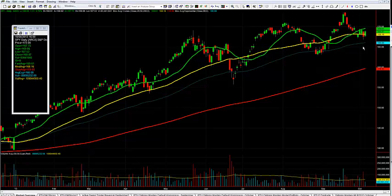I do not believe the lows are in yet. Okay, we've seen a nice pullback on the S&P. I do think we will head lower yet before we move right back up to the highs.